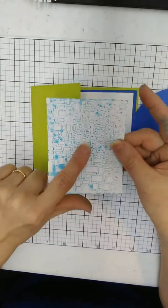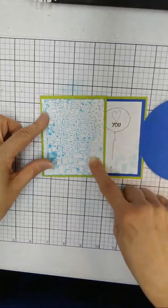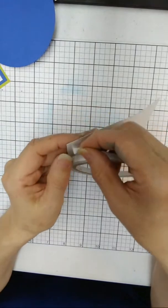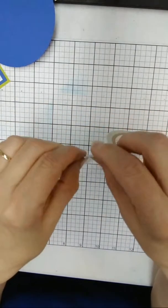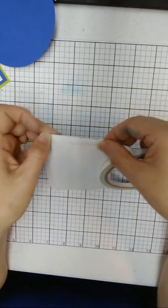Okay, we have the side panel that we made. It is stitched because we die cut it. We're going to put tape on the back and adhere that to the side panel. This is pretty easy, ladies. Are you doing okay? Tell me you're okay. Any questions? It's pretty simple. So I'm just putting my tape on.